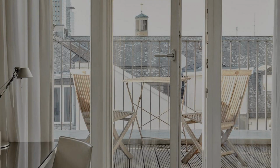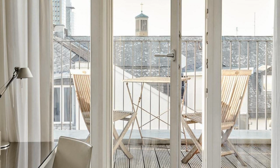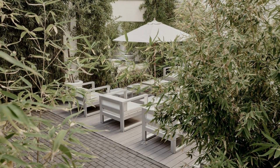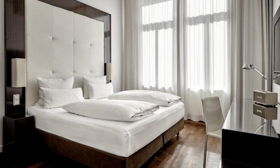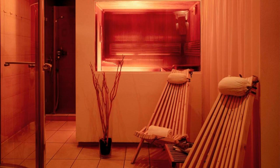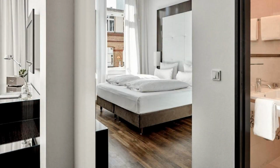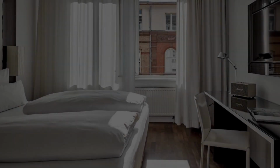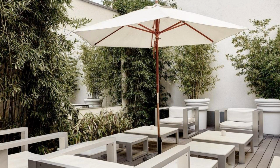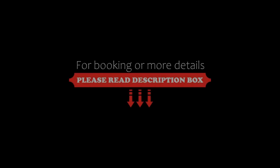The check-in time of this hotel is 3 p.m. and the checkout time is 12 p.m. Pets are allowed in this hotel. The hotel accepts major credit cards and reserves the right to temporarily hold an amount prior to arrival. Guests are required to show a photo ID and credit card at check-in.